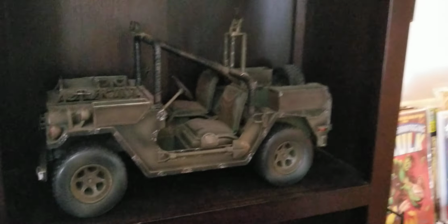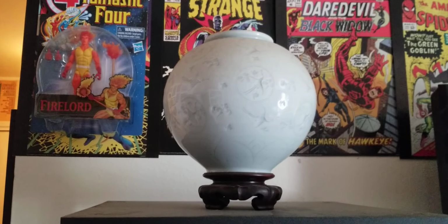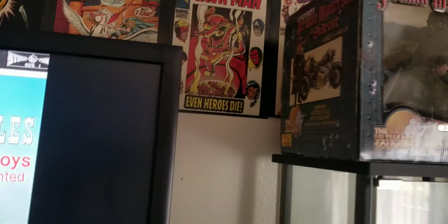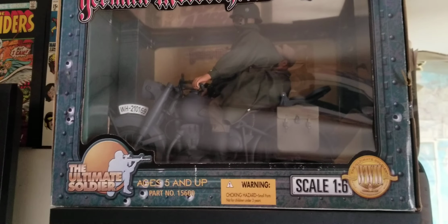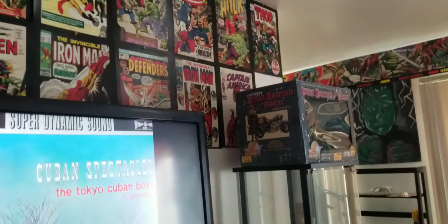This Jeep is large, and it's hard to find a box that it will fit in because of this machine gun mount that's on the top and this lighting rig. It doesn't come apart, so I just have to find the right box for it. This is a Korean vase that I bought when I was in Korea. It needs to be packed. I need to find a box for it. Here is a German motorcycle and sidecar from Ultimate Soldier. It's going to require a large box. So it's not packed yet, as you can see.